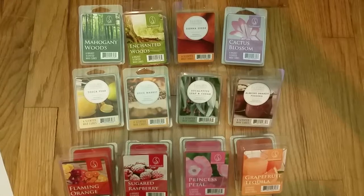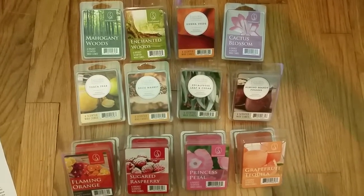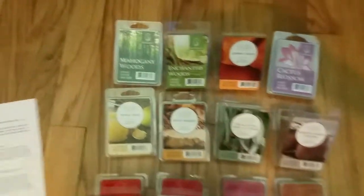My overall sense of these scents, I really wasn't impressed for the most part, with a couple of exceptions. So I'm going to go through each one. I'm going to try to do this kind of quickly.